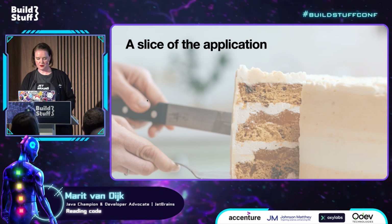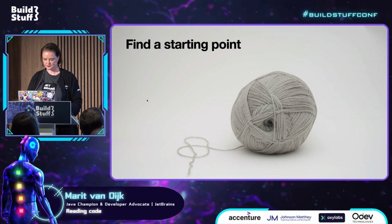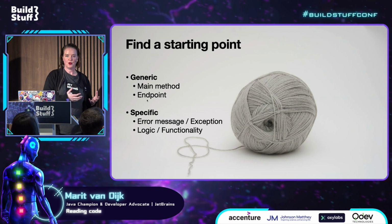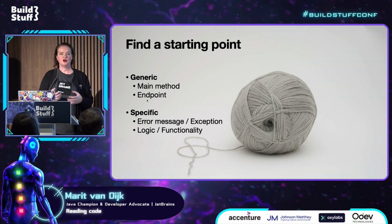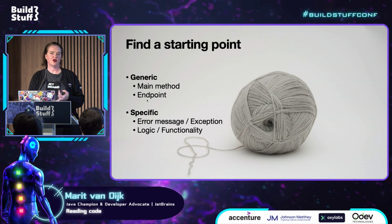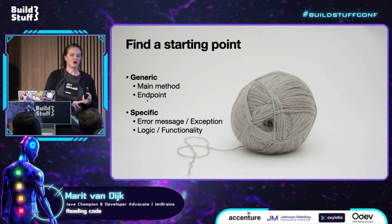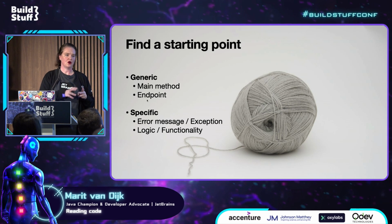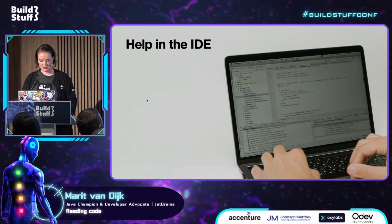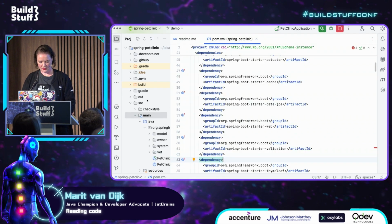It might also be useful to look at a slice of the application related to a specific use case, maybe. So for that, we need to find a starting point, which can be either generic, like a main method, or an endpoint to an application, but it can also be specific if it's related to a specific task, like where is this error message or exception thrown? Where is the logic or functionality that I need to debug or change? Obviously, our IDE can help us there because we can search for things.